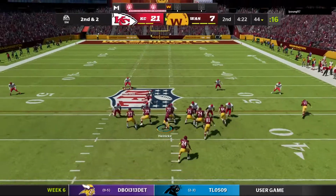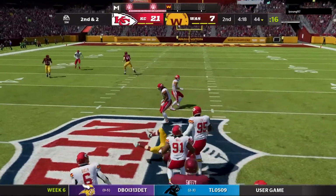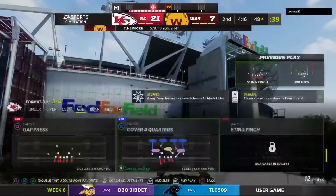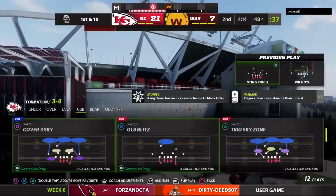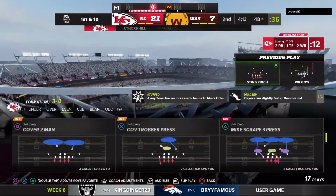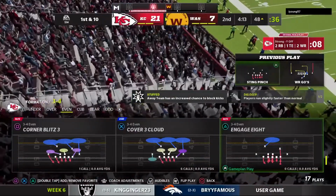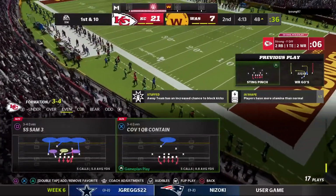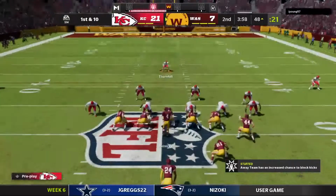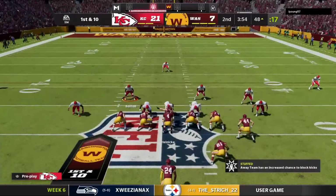Right there. From the 44, Heineke. This one complete to his fullback out of the backfield. That one, a 1st down pickup of 8. And as a quarterback, you're always pleased when you can use all the weapons at your disposal. Here he spots his fullback underneath, gets the completion right there for a nice pickup. So now 1st and 10 in Chiefs territory at the 48-yard line.